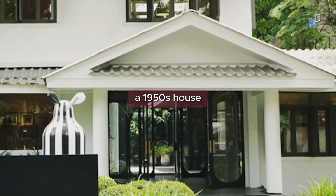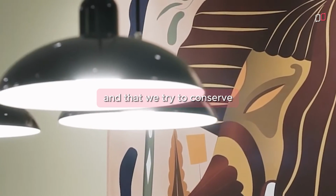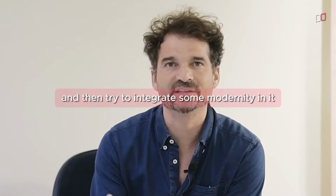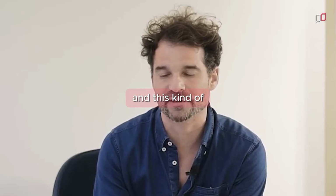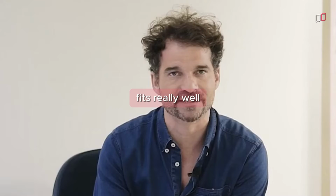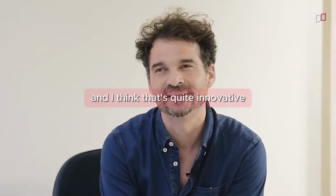The part that I enjoy the most of the process is probably the fact that this was a 1950s house and that we tried to conserve the windows and some of the architectural outside elements and try to integrate some modernity in it. And this kind of sense of style that I have, put together with tradition, fits really well. And I think that's quite innovative and quite challenging.